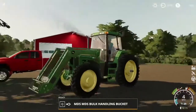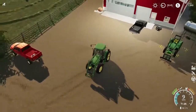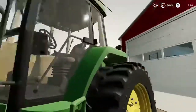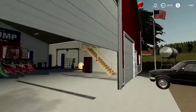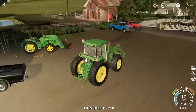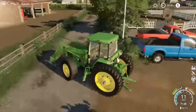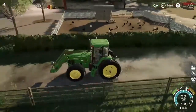There we go. Gotta drop the rear attachment. Put the rear weight on that. Is that back in the shop, or...? I don't know. Is it not up there? No, it ain't in the shop. Don't you have it on the side of the barn? Or the side of that... By that chicken coop? I don't know.